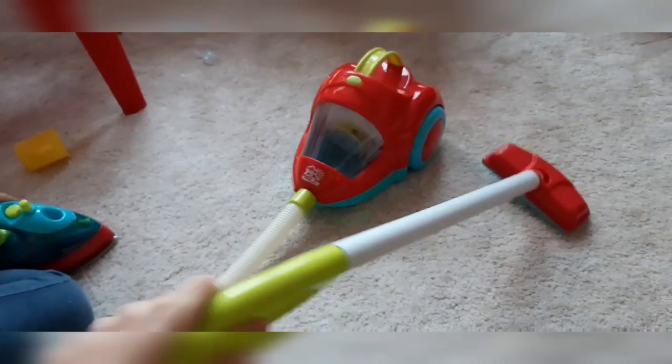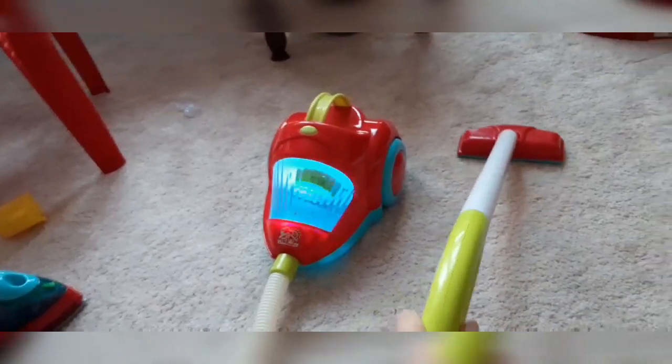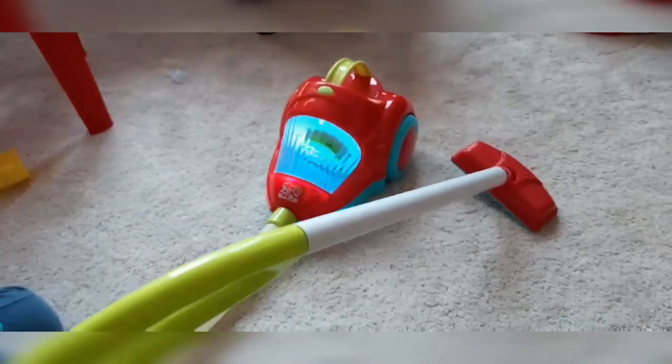Okay, guys, so this is how it looks when you put the battery on it. It sounds like a real vacuum cleaner, and there are sound effects and light effects, like this. So Sophia can start vacuuming the carpet.